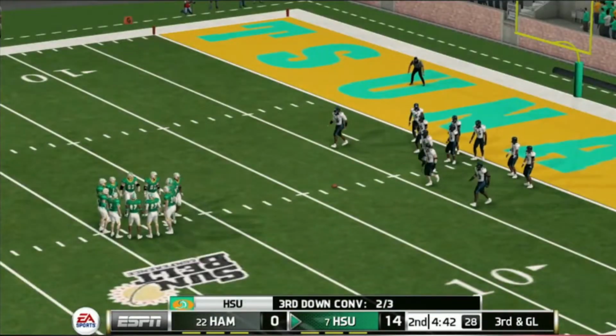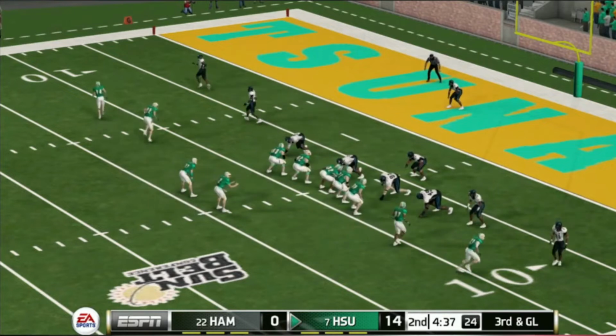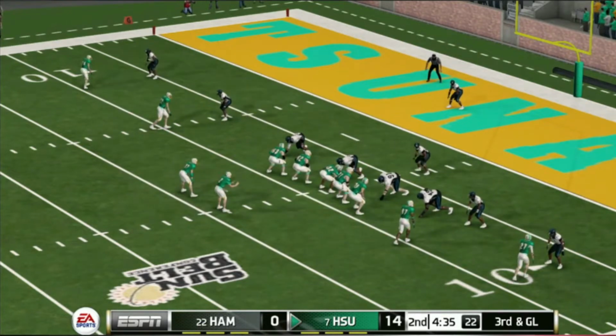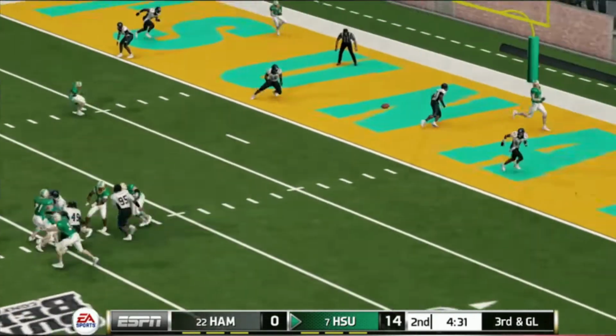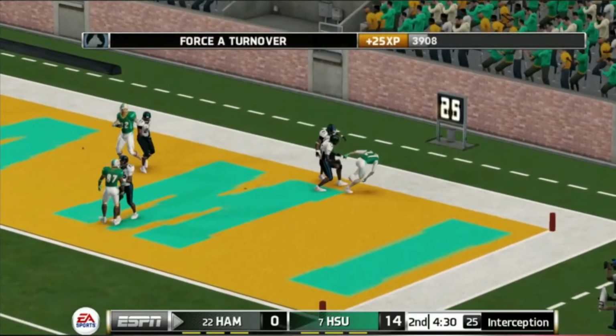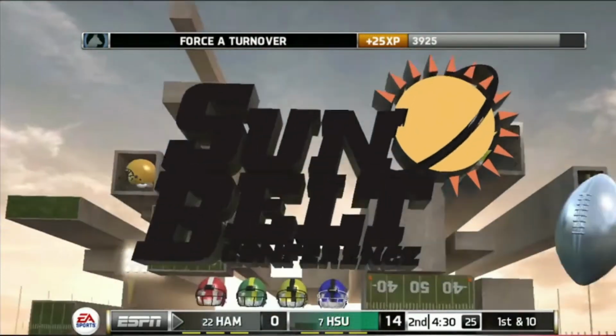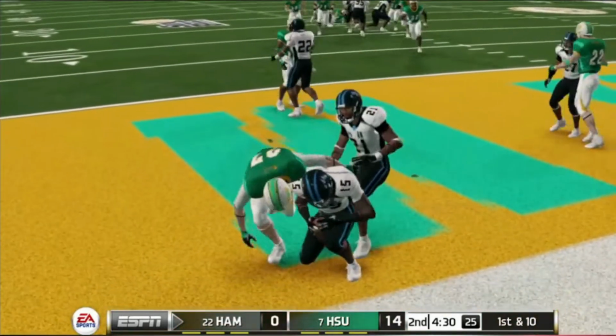Still 8 yards away. Now it's third and goal. Throws it into coverage, and it's intercepted. There you go. If you're going to come back in this game, it's going to start with one play. And maybe that pick is what turns things around for you.